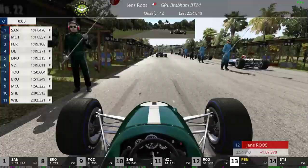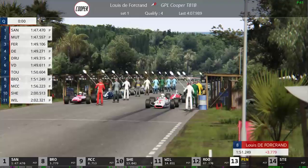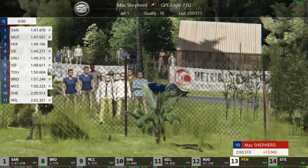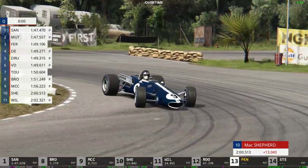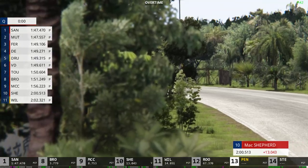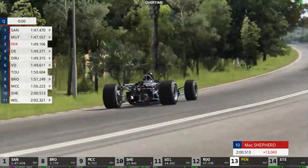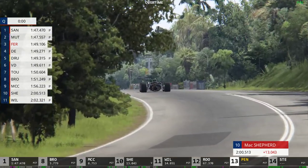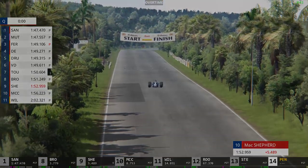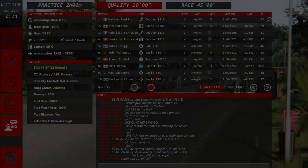I want to go back and see if I can spot any drivers improving on their laps, if anyone is. What about Max Shepard? Shepard currently coming through in 10th place. I was speaking to him just before the race started, and he was telling me that he was seriously frustrated with this car, and he just can't set it up for this track. So let's see if Max Shepard can pull anything out of the bag in the last minutes of this qualifying session. He hasn't put in a competitive lap time yet, and as he crosses the line, it goes 9th. And that, I'm afraid, is the end of the qualifying session.